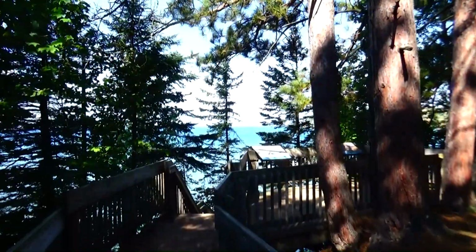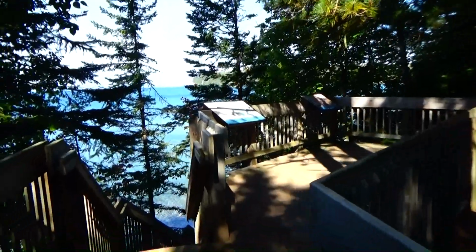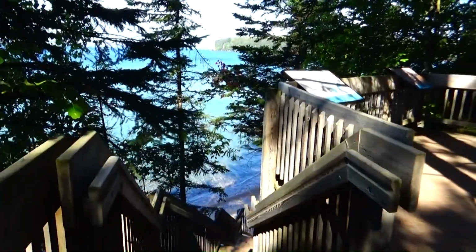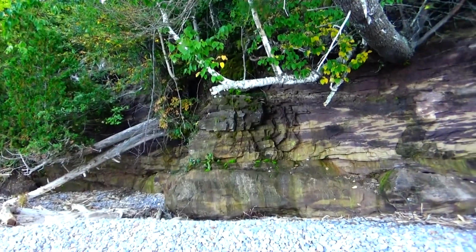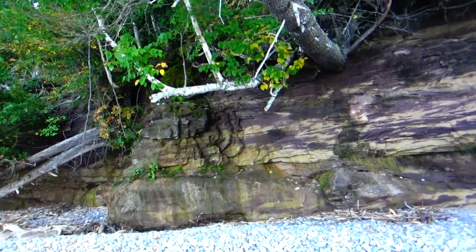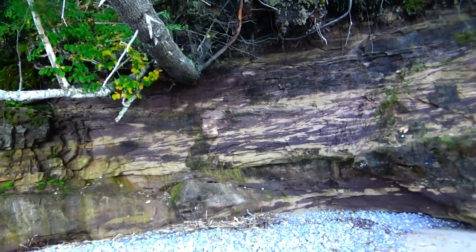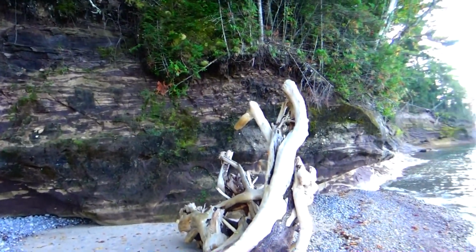It's a nice little spot. They have a lookout. There's quite a few steps down here. It looks like we should be able to make it. Well, I don't see a waterfall anywhere. I think it was right over here, and that little stream must be all dried up. Still a cool area. I'm gonna grab some water from Lake Superior, filter it.